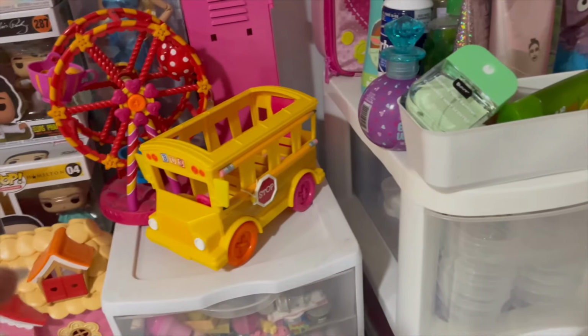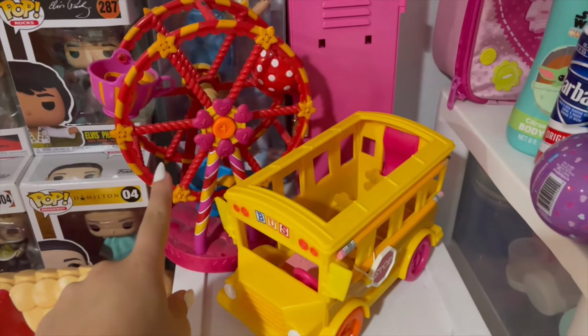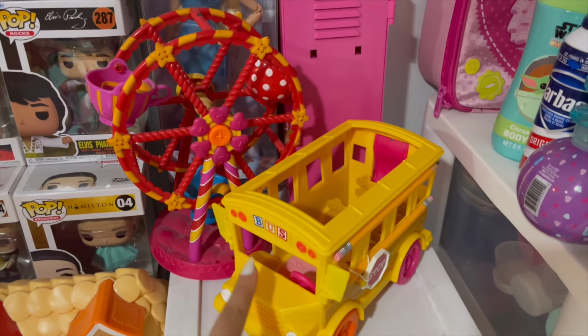Yeah, but even before, I would buy more Lalaloopsy stuff, like this came from another lot I got a while ago, super cheap.